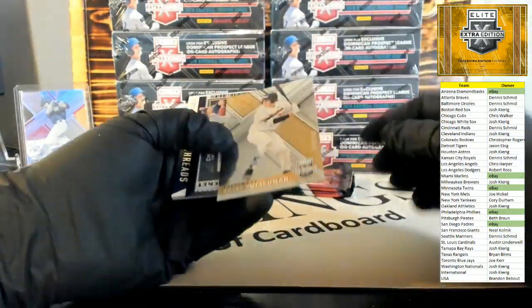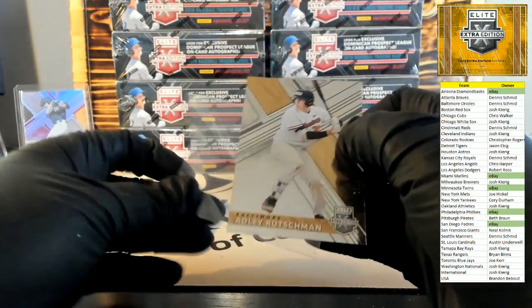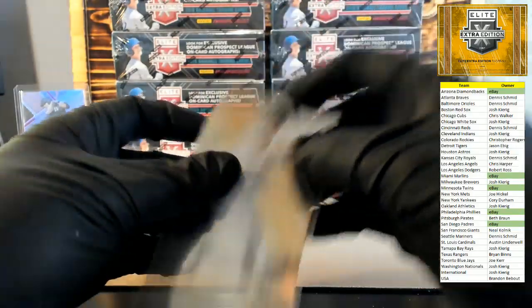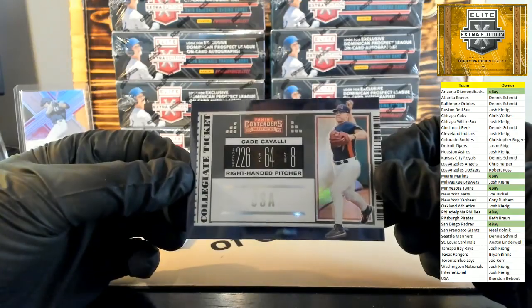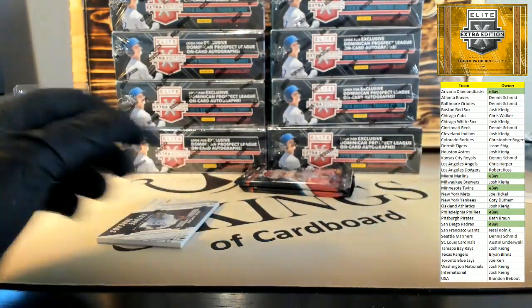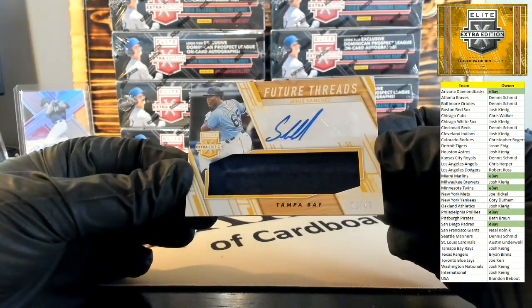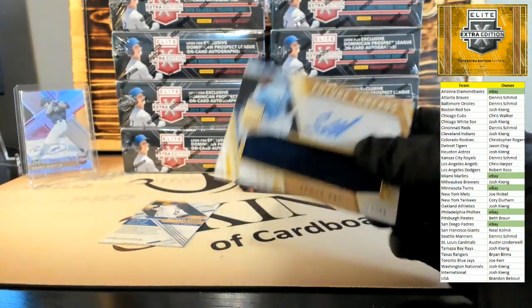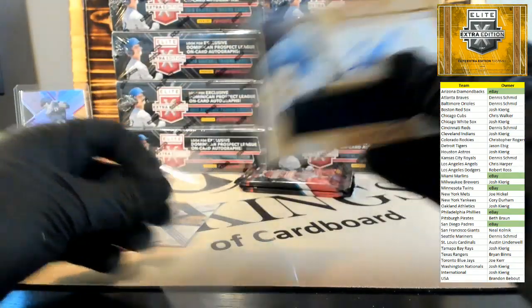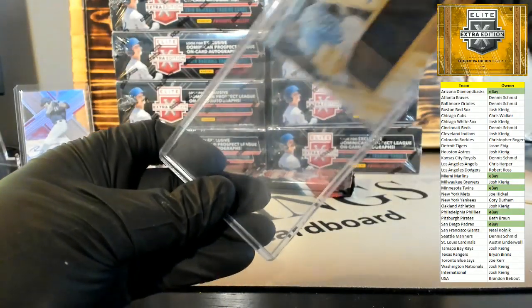We got an Adley Rutschman to $9.99. USA of Cade Cavalli. Future Threads, Tampa Bay, Jesus Sanchez to $49. Tampa Bay picking up some steam. That was a thick one. Thicker than the other ones. All the other ones have been basically 100 points. That one's going to need a 130.